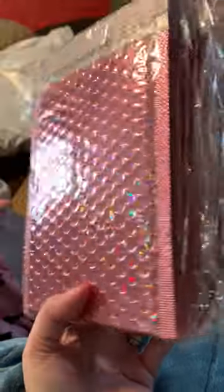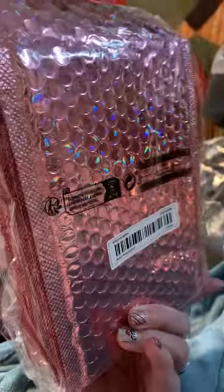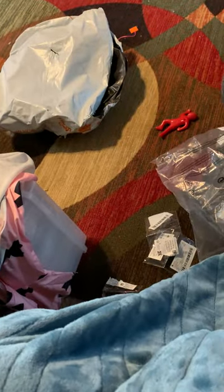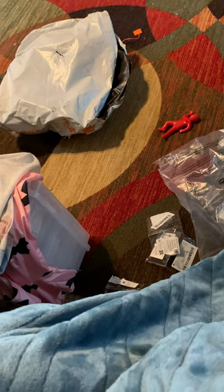Yep. And it's a great place to get bubble mailers. Because I tell you what, I look around and look around and look around for bubble mailers, and they're kind of pricey. I like to mail my stuff nicely and make sure things are going to get there in one piece and everything. Okay. Well, that was my Temu chaos for the day.